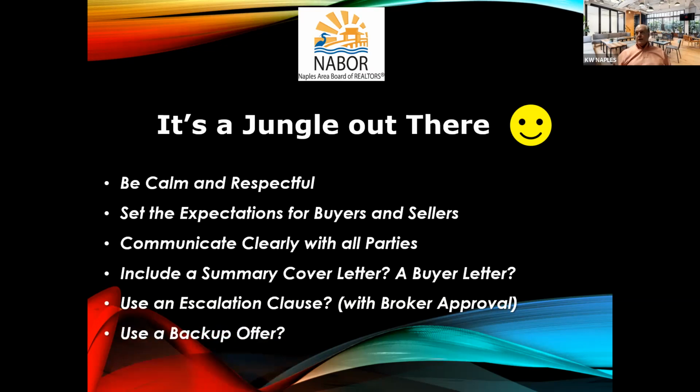Use a backup offer. Again, not a whole lot of downside for either side. If there's a lot of competition, offers that were very close, the seller decided on one buyer over another, but another buyer could be very interested. There's no reason why, when you're reaching out to the buyers that didn't win, you can't say, hey, we'd be interested in a backup offer if you would be. And remember, you can only accept one at a time.